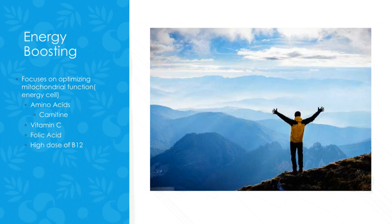Here we start seeing this new element called the amino acids. The amino acids are building blocks of protein, but they're also very important specifically in energy production of the cell. Okay, and one of the big ones is carnitine. We still have vitamin C. You can tell it's a common denominator. Folic acid is a substrate for energy, so that's coming in here. The B vitamins are given, but they're given at a higher rate, right?